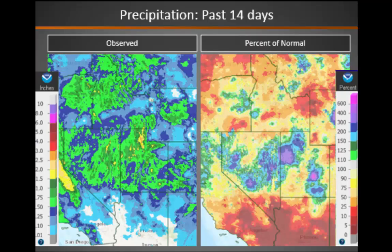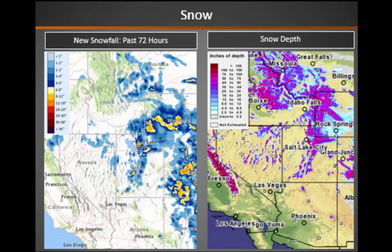This is Gina Palma. Over the last 2 weeks, we've seen precipitation target mainly the northern two-thirds of the Great Basin, and the precipitation that has moved across Nevada and some of the higher terrain of Utah and in the lower elevations has been well above normal. Further north up into Idaho and Wyoming, and in the far south along the Arizona Strip into southern Nevada, precipitation has been well below normal.